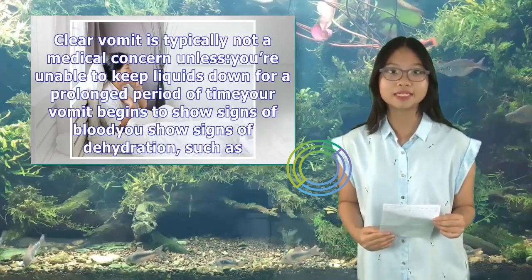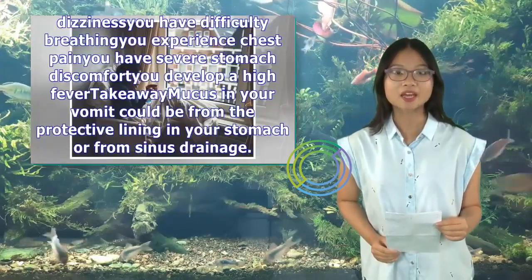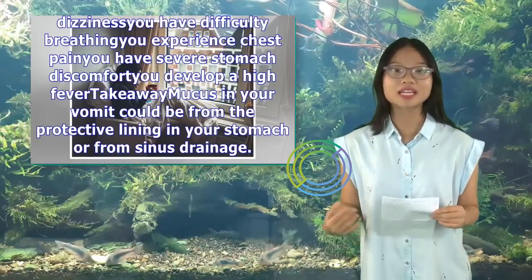Seek medical attention if your vomit begins to show signs of blood. You show signs of dehydration, such as dizziness. You have difficulty breathing. You experience chest pain. You have severe stomach discomfort. You develop a high fever.